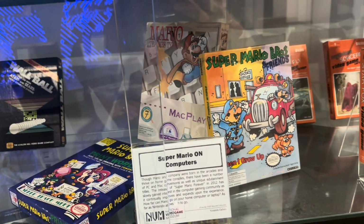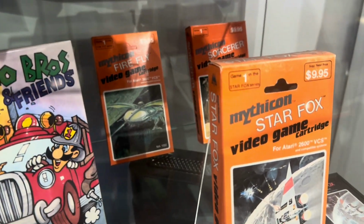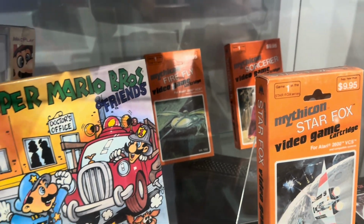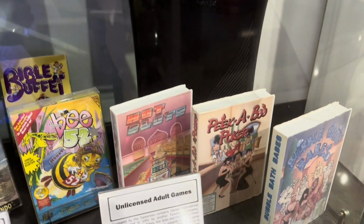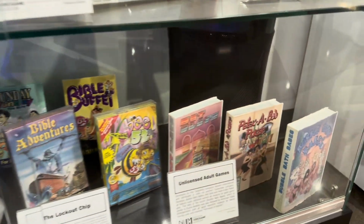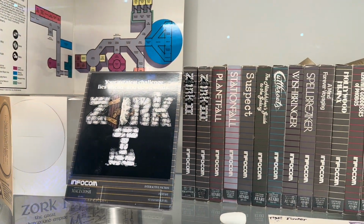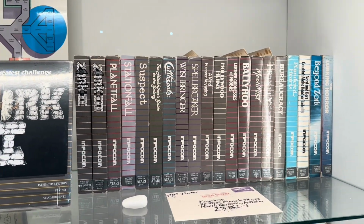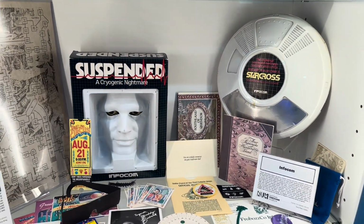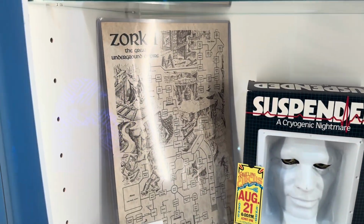They do a great job of laying everything out. Mythicon, some of the more rare and really bad Atari 2600 games. A lot of people call Firefly in particular one of the worst video games of all time. Incredibly cool stuff, guys. We did not grow up with a computer in the house, but of course I remember Zork. I remember hearing about it and my friends playing it, and just amazing. Some of the packaging back in the day, just so freaking cool.